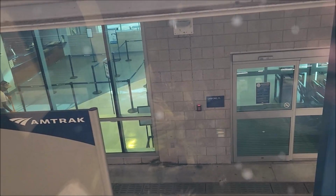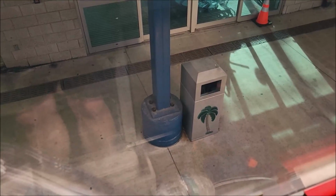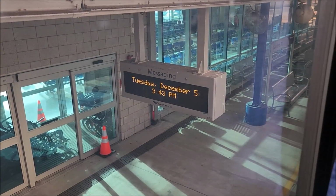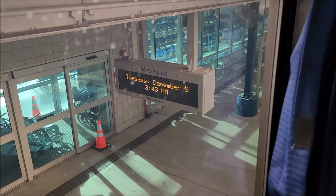So we were just in there and they are cleaning that floor already, getting ready for tomorrow morning. Were we just sitting to the right? We were sitting to the right over there. We came out that door right there, and our room is right here. So, pretty nice. Oh look, there's a sign that says Tuesday, December 5th, 3:43 p.m. Then we're in our car and we're getting situated.